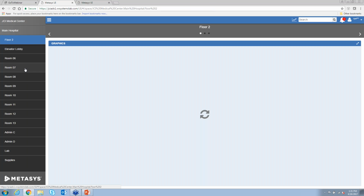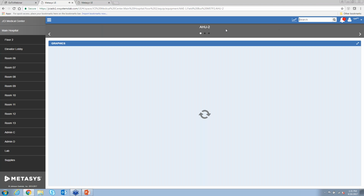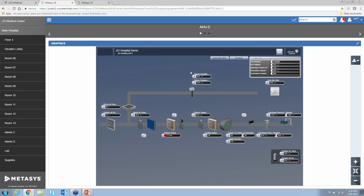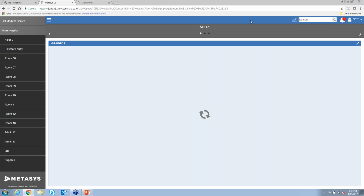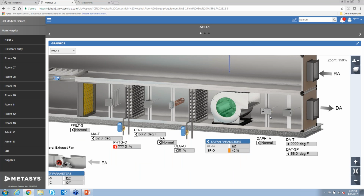The other thing I'll mention is that in addition to the new graphics capability, if you do have existing graphics, either Graphics Plus or standard graphics, we can pull those graphics into this interface, and they operate quite nicely alongside our new graphics as well. So preserving investment in your existing graphics if you've invested in either one of those graphics packages. These are Graphics Plus graphics that we pulled in alongside our brand new Metasys UI graphics. You can see the change in the amount of detail and quality that goes into our new graphics, and I'm pretty happy with the way they've turned out.